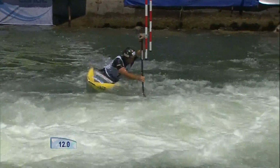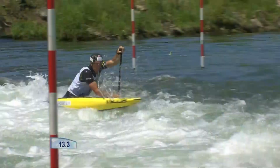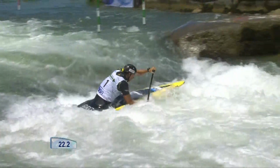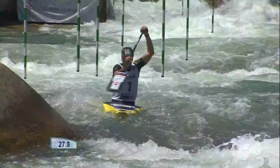Outstanding consistency. And, well, he's delivered that pretty well. He was a bit sticky on the hole, but he's rescued it, wrestled it back into position. Yeah, absolutely. He's had another nice bounce here from gate 3 to 4. Opting for the low line on the backside of the hole, and it worked out really well for him. A little tail tap on the bottom of the course there, but that's not too much of an issue. He's got nice flow here.